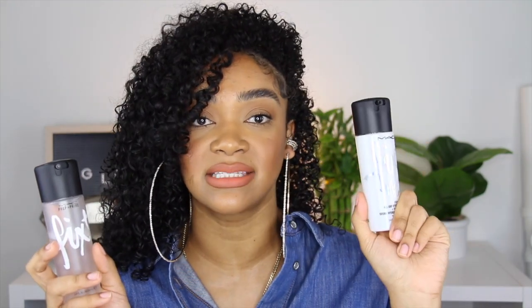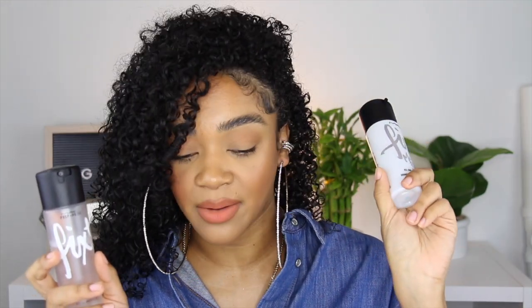So if you feel like this is too glowy for you, you're probably not going to like this, because this has a lot more luminosity to it. But I don't like this as a finisher. This is more so my primer. I pretty much use this as part of my skincare regimen, just to add moisture after I cleanse my face. And then before I apply my makeup, I love it as a primer as well. I used it today. Like I said, this is my third bottle and I absolutely love it.